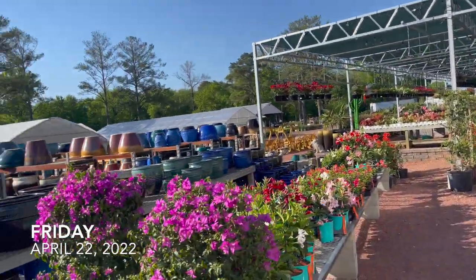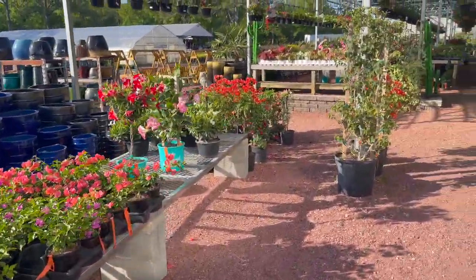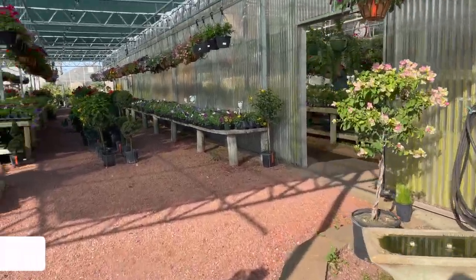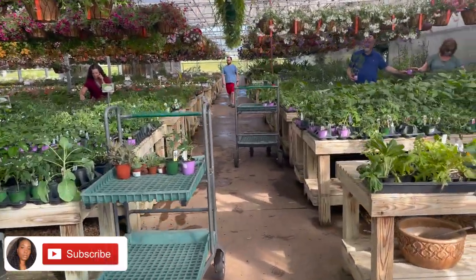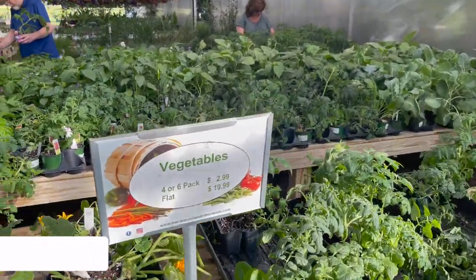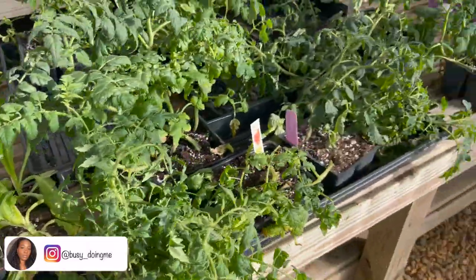Thanks, y'all. Okay, they got plant stuff for your plants. They have all kinds of plants in here. Smells divine, I can tell you that. Look how nice they have the, what's it called, topiary plants here. Oh my goodness, y'all, they have everything. Look, they have vegetables, 4 to 6 packs for $2.99. Wow. I don't even know, I need help.